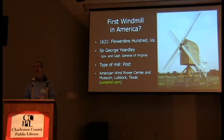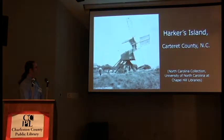And I encourage you to check out their website. They've got a great collection of windmills. If you're a real Molinophile, you need to go to Lubbock. Or at least visit their website, windmill.com. Lots of good information. And that's a fabulous windmill there. And they've got wonderful detailed photographs of the Flowerdew 100 windmill on that website. So if you're interested in more, check out windmill.com.